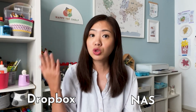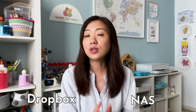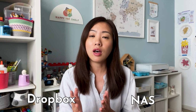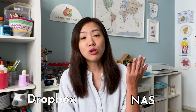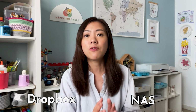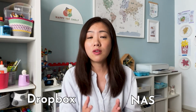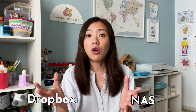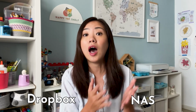Now we chose Dropbox. This is a cloud storage solution so that we can access our photos and videos online, and we can share links to these photos and videos with our family and friends. And we are also using NAS because this is a physical storage solution. So unlike the cloud storage solution where our photos and videos are somewhere out there, for NAS, we have all our photos and videos in a hard disk, and this hard disk is at our home.